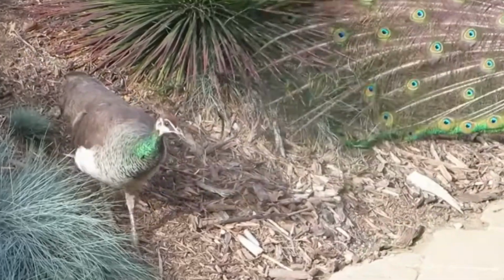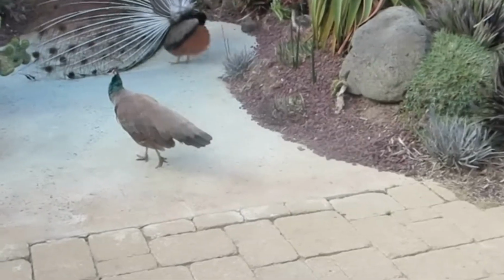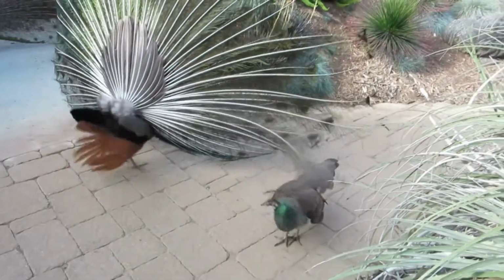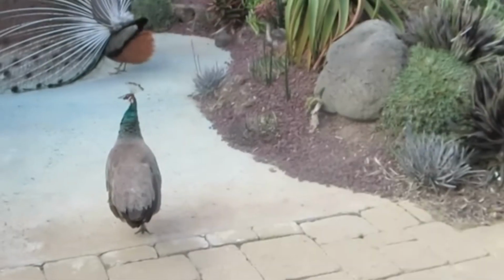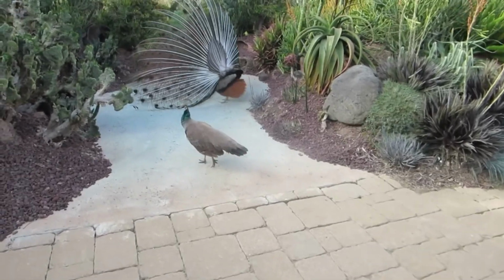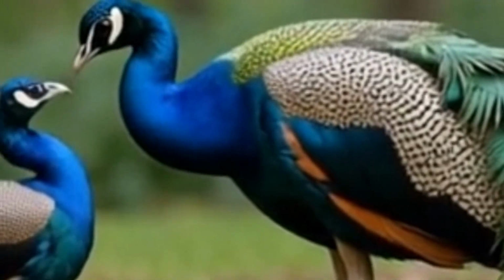The way a male peacock attracts a mate is amazing to watch. When he sees a female, he quickly spreads out his bright, colorful tail and moves in front of her to get her attention. Then he shakes his feathers, making them shine and sparkle. If the female likes his display, she will walk toward him and copy his movements. This means she is ready to mate, and that's how they pair up in the group.